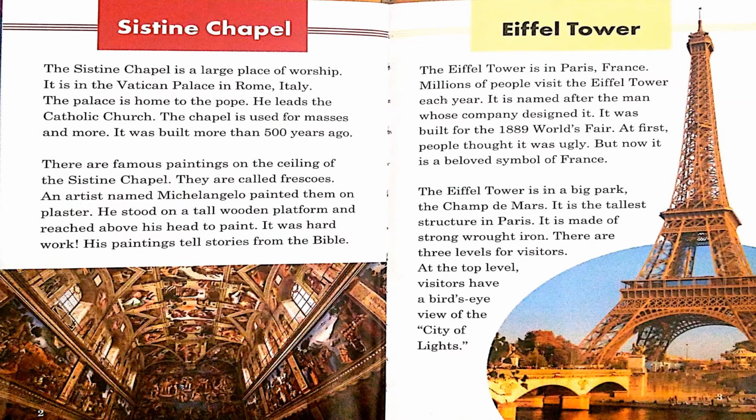Sistine Chapel. The Sistine Chapel is a large place of worship. It is in the Vatican Palace in Rome, Italy. The palace is home to the Pope. He leads the Catholic Church. The chapel is used for masses and more. It was built more than 500 years ago.